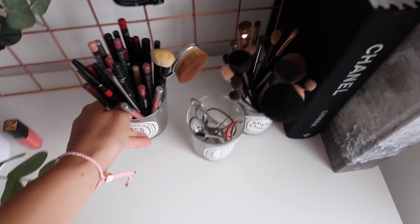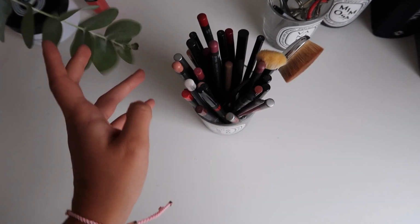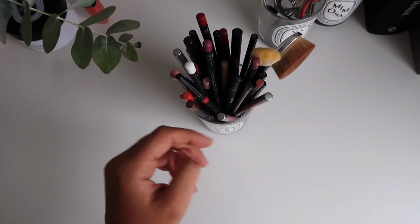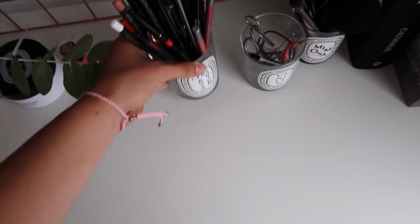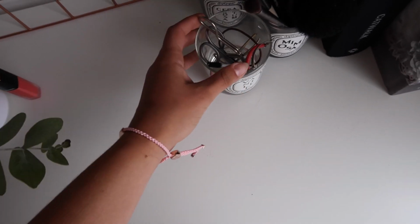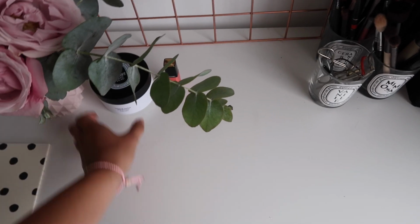And then I've got a ton of lip liners here. Also a couple of brow pencils, eye pencils. I just like to keep my pencils out. I think it just makes things a bit more manageable. And then I've got the traditional Suzy eyelash curlers, scissors, tweezers situation going on, and then a couple of bits that I'm testing.